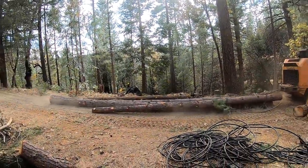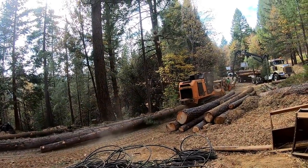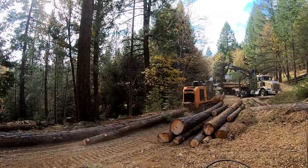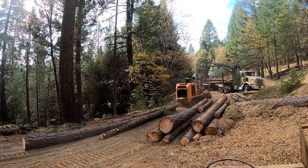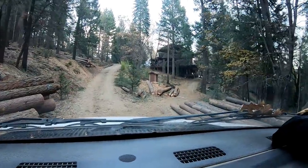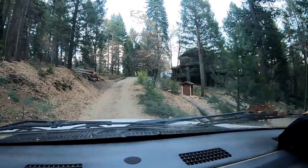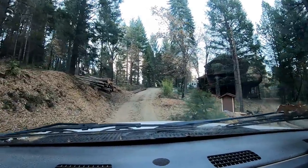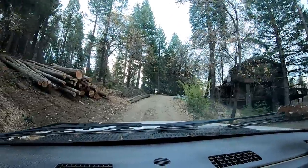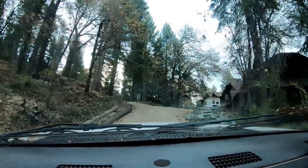Guys have felled these trees, left a lot of knots. So, panicking. Where'd he go? Where'd he go? Man, tight loading area here. Up here, they spent 3 weeks and chipped all this stuff, and they got 3 logging truck loads out of it.